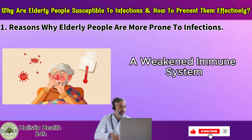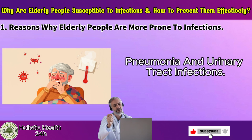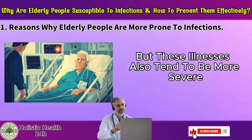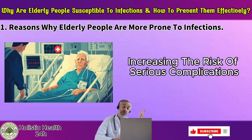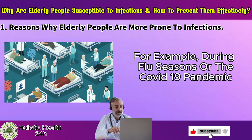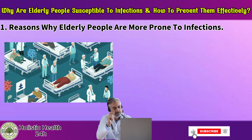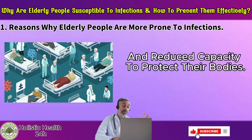A weakened immune system makes elderly people more susceptible to common infections such as the flu, pneumonia, and urinary tract infections. Not only are they more likely to get sick, but these illnesses also tend to be more severe and last longer compared to younger people, increasing the risk of serious complications and even life-threatening situations. For example, during flu seasons or the COVID-19 pandemic, older adults have the highest rates of hospitalization and mortality. This clearly demonstrates their weakened immunity and reduced capacity to protect their bodies.